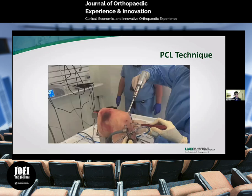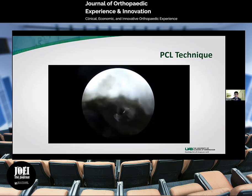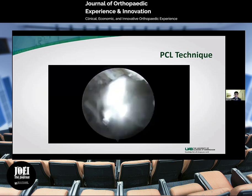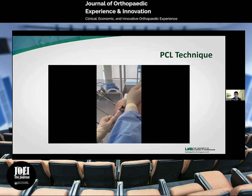Get on any soft tissue in this area. Then we do a pin on the femoral side around the 11 o'clock position, drill in a pin, followed by a reamer over this pin, and drill a full tunnel here. This is so I can get my entire bone block on the femoral side.